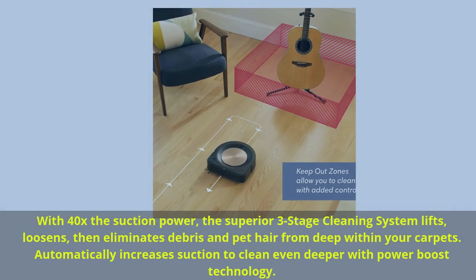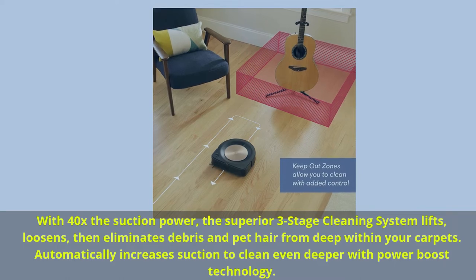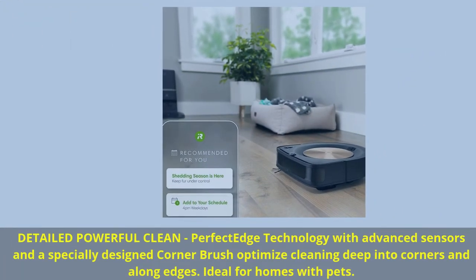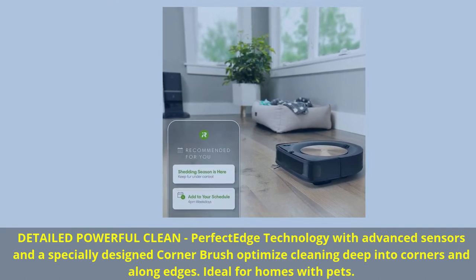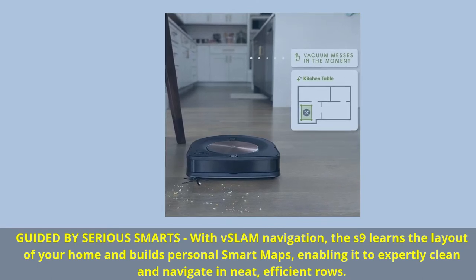With 40x the suction power, the superior three-stage cleaning system lifts, loosens, then eliminates debris and pet hair from deep within your carpets, automatically increasing suction to clean even deeper with Power Boost technology. Detailed powerful clean: Perfect Edge technology with advanced sensors and a specially designed corner brush optimize cleaning deep into corners and along edges, ideal for homes with pets. Guided by Sirius Smarts with VSLAM navigation, the S9 learns the layout of your home and builds personal smart maps, enabling it to expertly clean and navigate in neat, efficient rows.